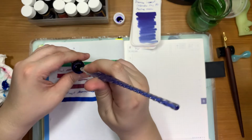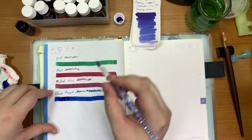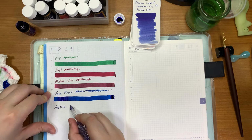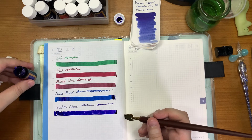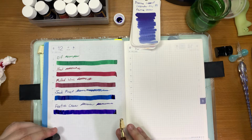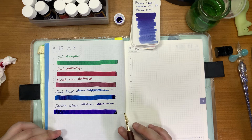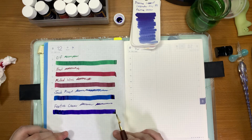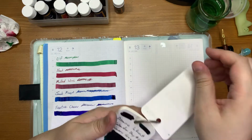Let's see. The other good thing about sheening inks is that you don't need to shake because there's no particles inside. So this is Festive Cheer. I like that color. It's still a purple blue to me at this stage, but it's quite vibrant. Reminds me a tiny little bit of Baystate Blue, although this is more purple than Baystate Blue, obviously, but royal purple with more blue. Yeah, I like that color. Like it a lot. Let's take a look at day 16.